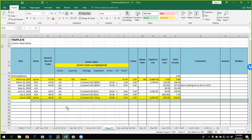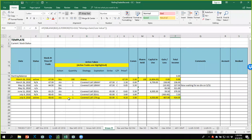I think that's what I'm going to do. I'm going to just close this option position. It'll show this at a loss. It'll be about $200 loss, which is going to be actual realized loss, but I'm still in the shares. I'll get a dividend, and then I can do covered calls again. So those are a bunch of possibilities you can do when you're in this situation.